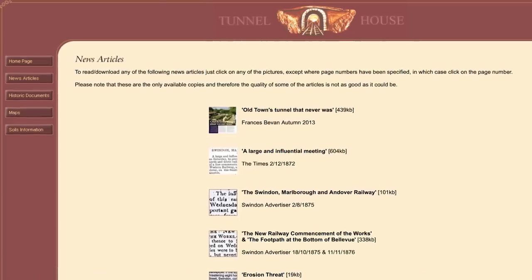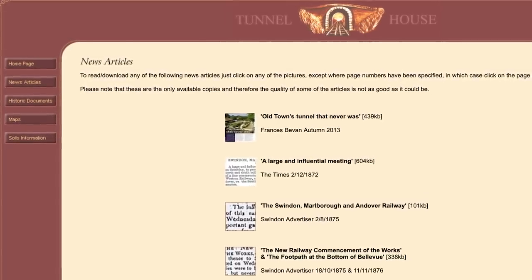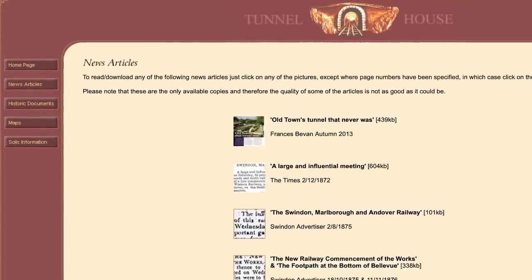And if you go to the website, which we'll put right here, you can see all of the history from the early 1870s right up until today, when they detail all the newspaper cuttings. Everything is on the website. It's a fantastic resource if you're local and you want to explore some of the history of this long forgotten tunnel.